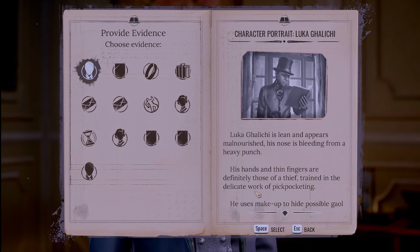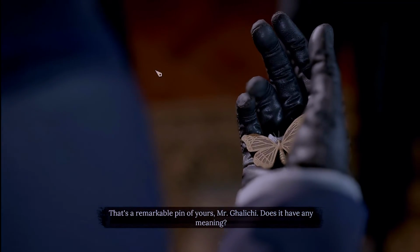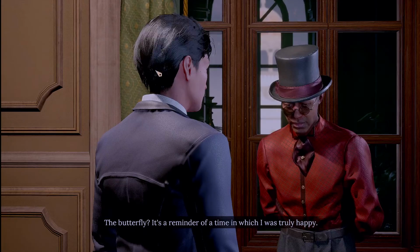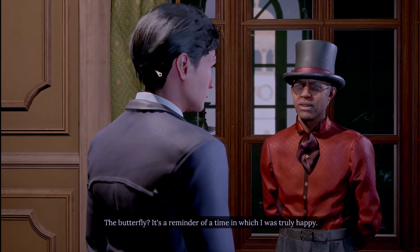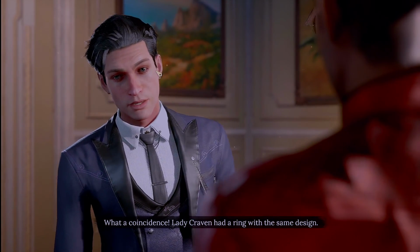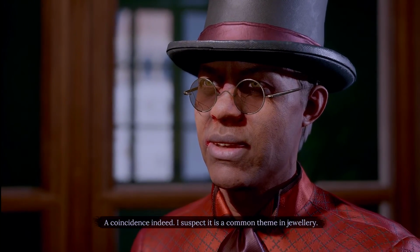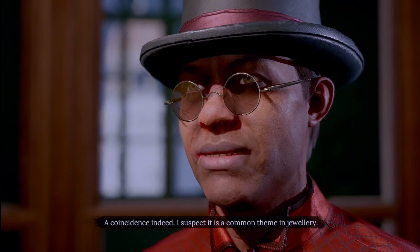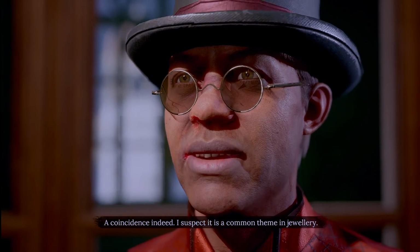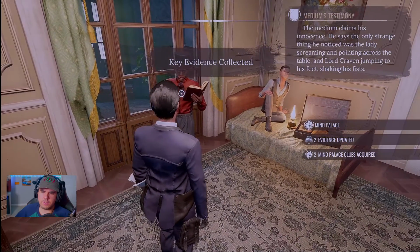Provide evidence. Alright, so we need to pick and choose which we want to actually give to him. So hold on, ring with a moth design. That's a remarkable pin of yours, Mr. Glici. Does it have any meaning? The butterfly? It's a reminder of a time in which I was truly happy. What a coincidence. Lady Craven had a ring with the same design. A coincidence indeed. I suspect it is a common theme in jewelry. Alright, so the medium glazes innocence.